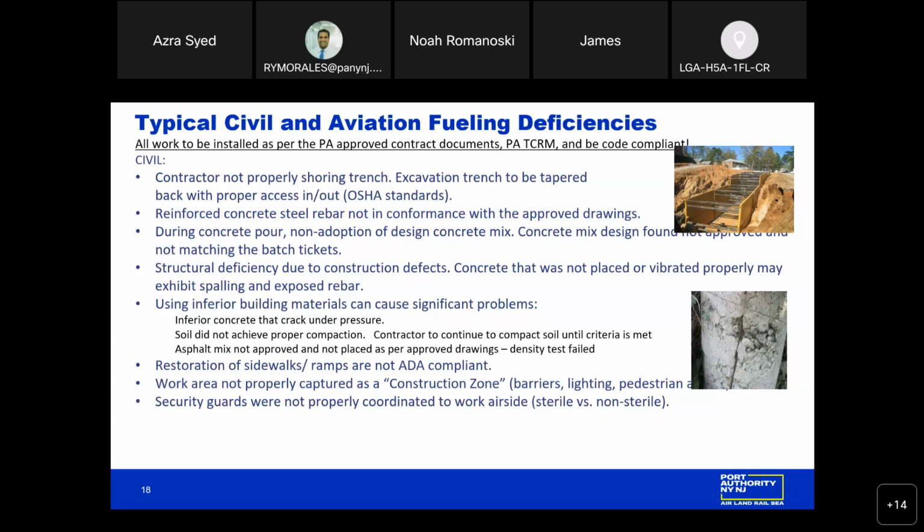Restoration of sidewalks or ramps are not being ADA compliant, if the work is not properly captured as a construction zone, which would include having proper barriers, lighting, and pedestrian access, and security guards were not properly coordinated to work airside. Next slide, please.